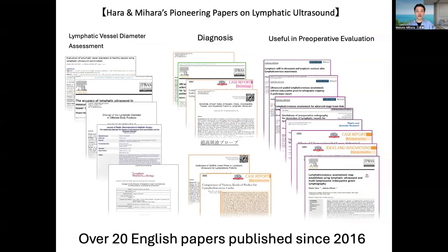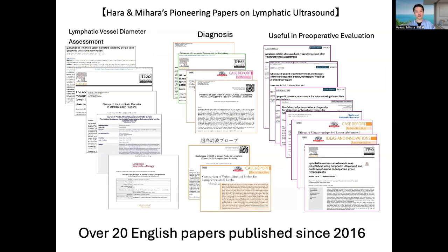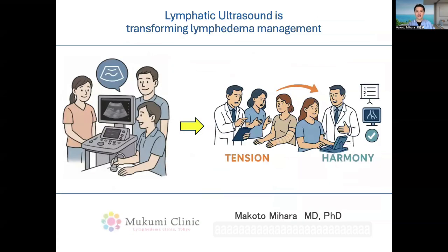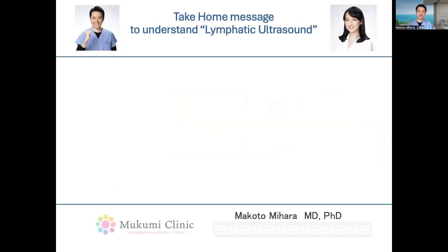We've published nearly 20 papers on lymphatic ultrasound so far. They are the result of our hard work, blood, sweat, and tears. Please check PubMed when you have time. Today, I only shared a small part of our work. Lymphatic ultrasound has turned tension in the treatment team into harmony. It has become a shared language for all staff involved.